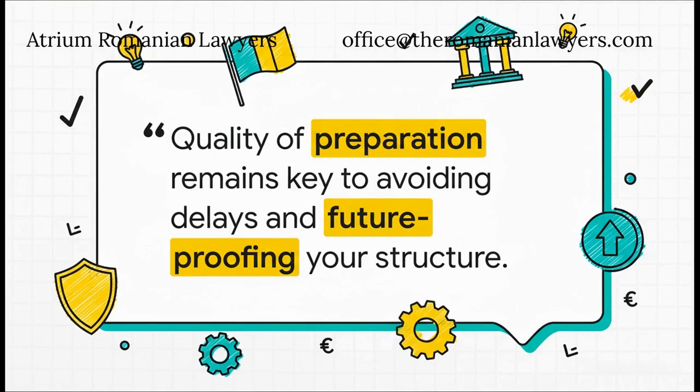And really, that brings us right back to the central theme of this whole explainer, doesn't it? It's not just about getting that certificate of registration. It's about the quality of the work you put in beforehand. That thorough professional preparation is what ensures a smooth launch, for sure, but it's also what creates a resilient, compliant company that's ready for the long term.